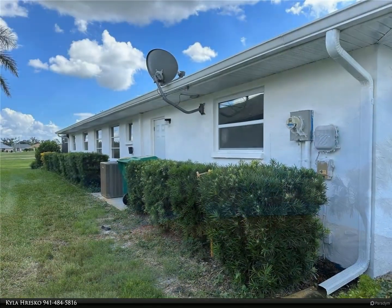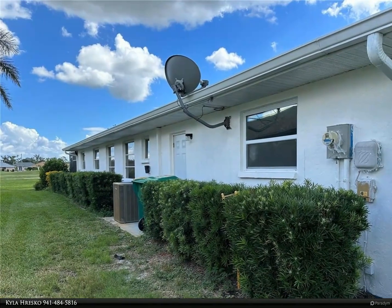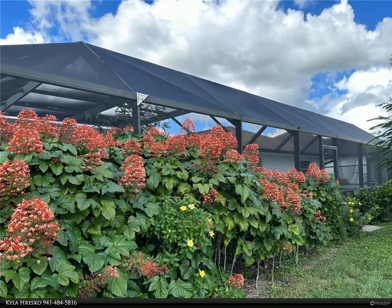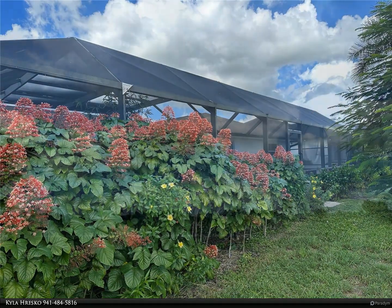Looking for the perfect pool home with plenty of room to entertain outdoors? This is it. This 3-bed 2-bath pool home with a split floor plan is perfect for those wanting to host pool parties after a day on the golf course, which is right outside your back door.